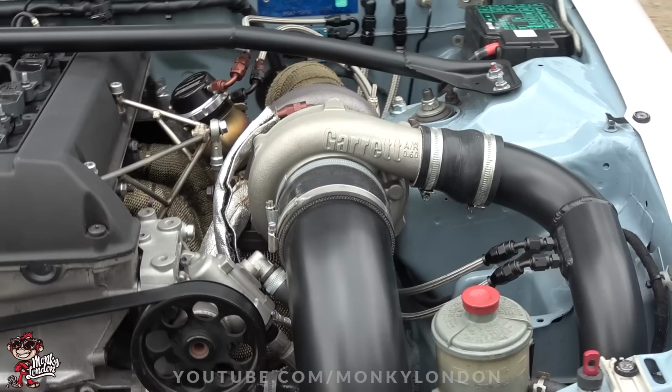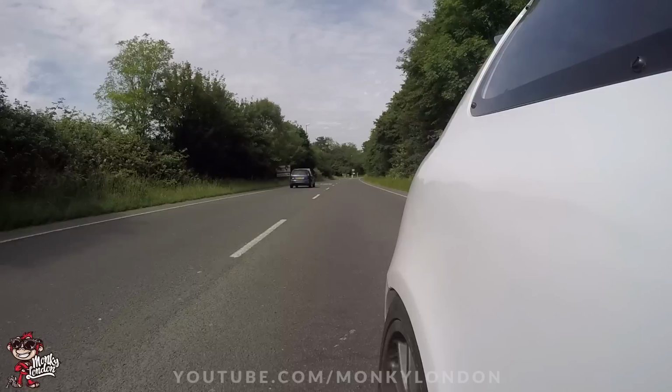And the great thing with those GTX is they're super quick spooling. Even on idle, you touch the throttle and you can hear them spool. Yeah, definitely. What about the front suspension as well?